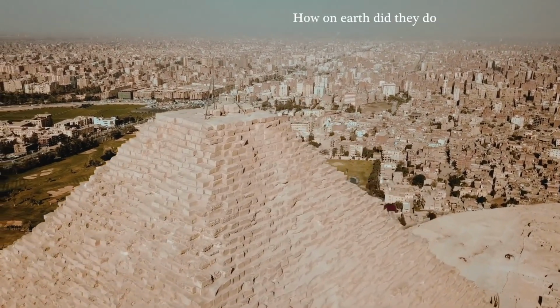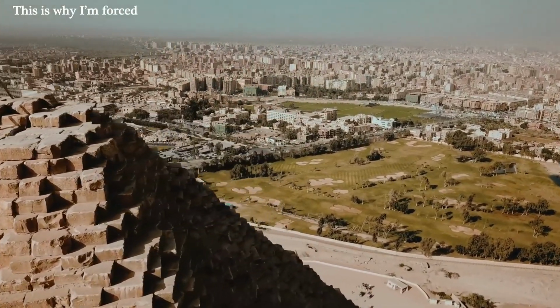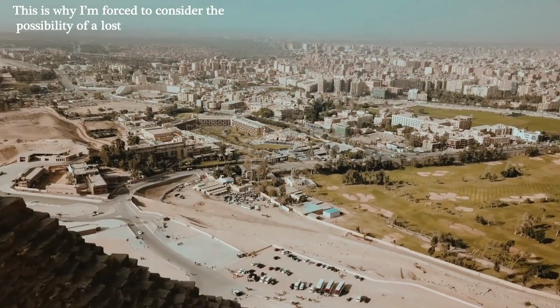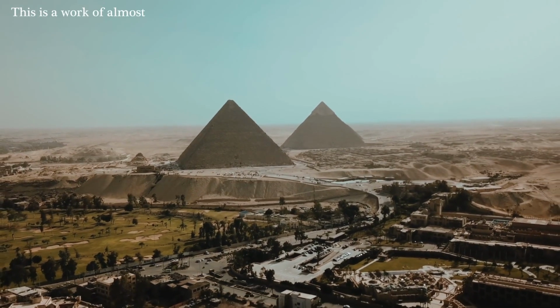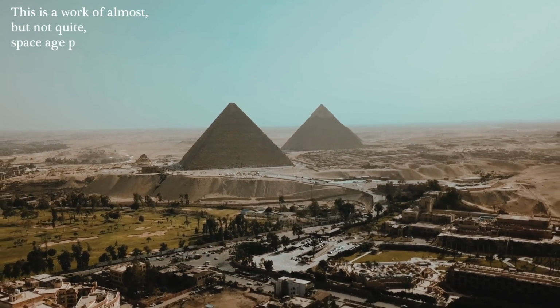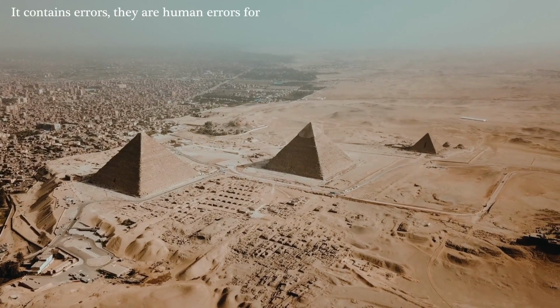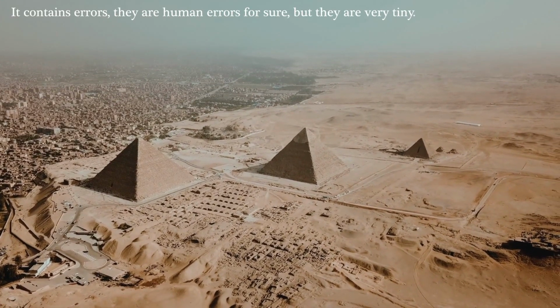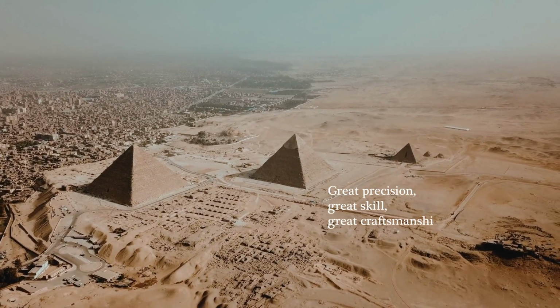How on earth did they do it? Where did that knowledge come from? This is why I'm forced to consider the possibility of a lost civilization in the human story. This is a work of almost, but not quite, space-age precision. It contains errors, but they are human errors for sure, and they're very tiny. The great precision, great skill, great craft.